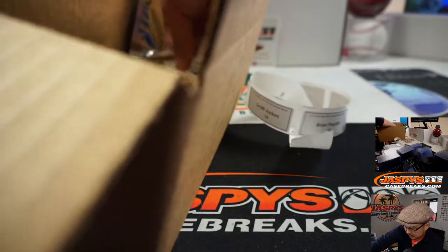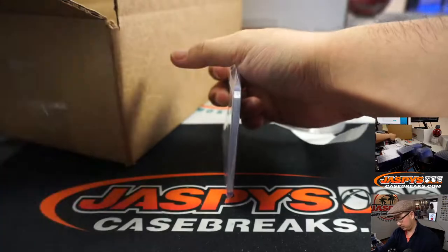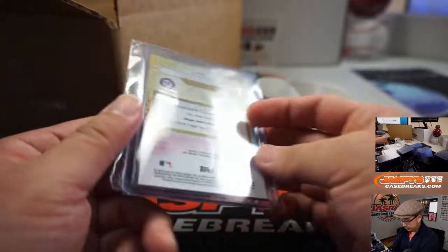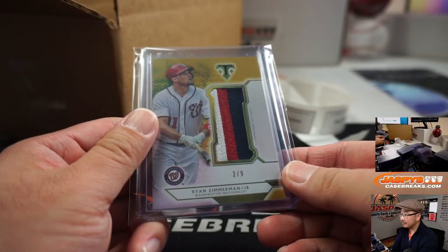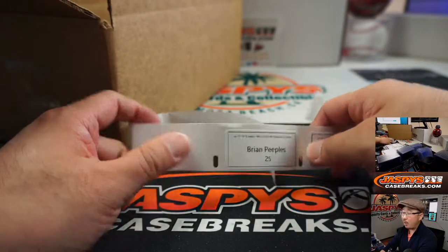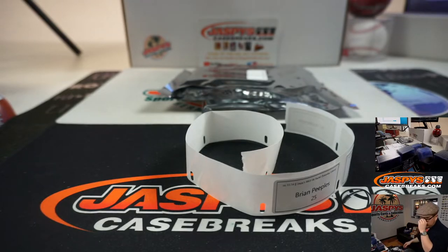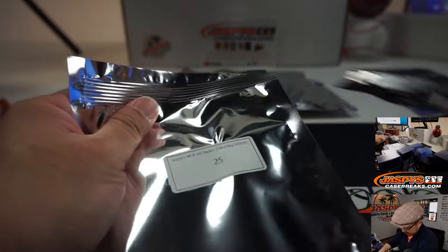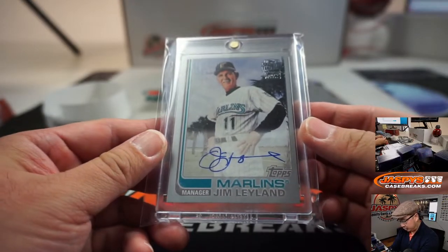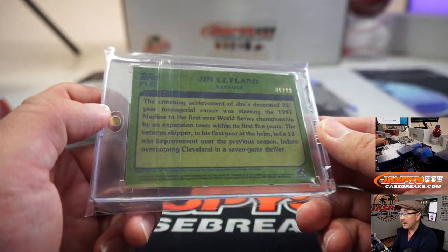Scott, 24. Two out of nine. Ryan Zimmerman, three color relic from Triple Threads Baseball. I like Ryan Zimmerman, pretty solid. There you go, Scott, thank you. Pack 25, Brian Peoples. Just have these three left right here. All right, pack 25. Good luck. He has 25 and 26. Here's 25. That's Jim Leyland, Marlins Jim Leyland. 86 out of 99.